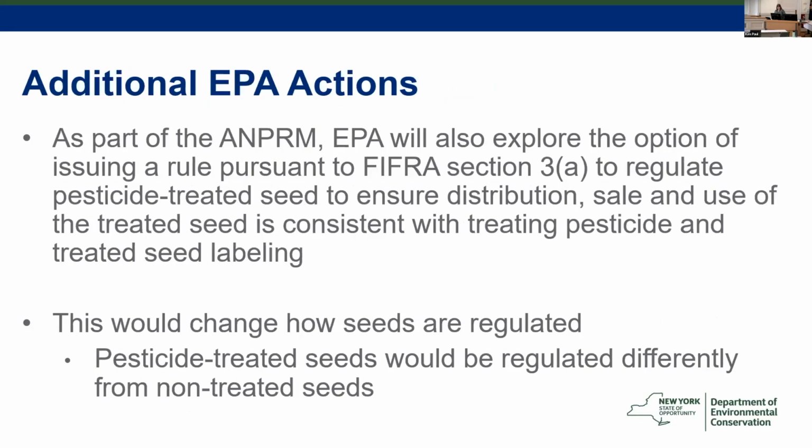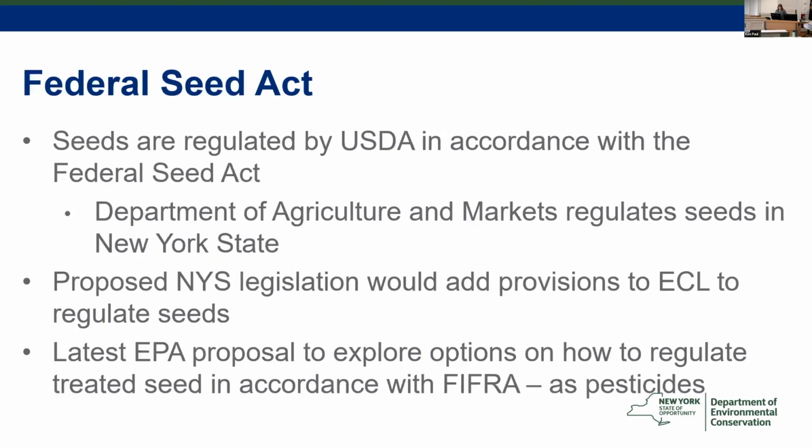Also, the more concerning, as part of the advance notice of proposed rulemaking, EPA will also explore the option of issuing a rule pursuant to FIFRA Section 3A to regulate pesticide-treated seed to make sure that it's consistent with treating pesticide and treated seed labeling. So this would change how seeds are regulated. Pesticide-treated seeds would be regulated differently than non-treated seeds. I mean, if you think about this, I don't even know how they would do this.